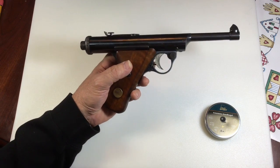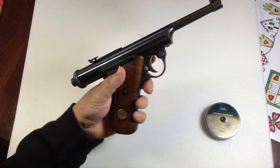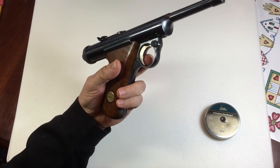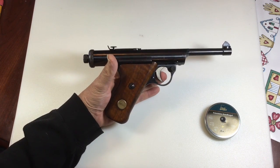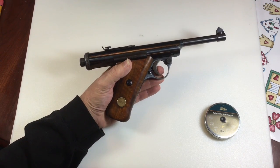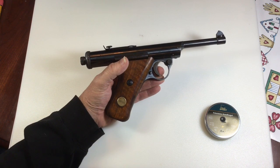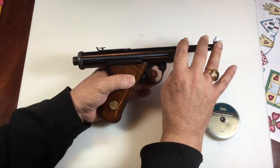When you're holding it, you feel like you're holding a Luger. Nice walnut grips, nice thick trigger, and performance. This is a .177. It was really not designed to be a powerhouse, and this is the repeater. The regular 28 would break right here.